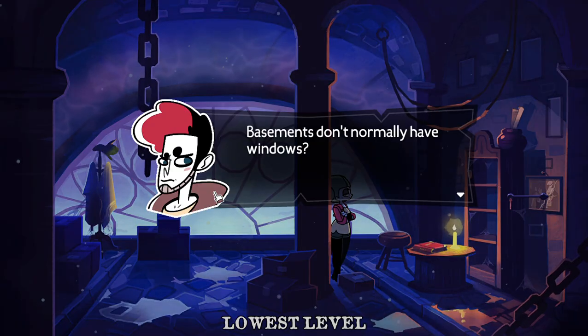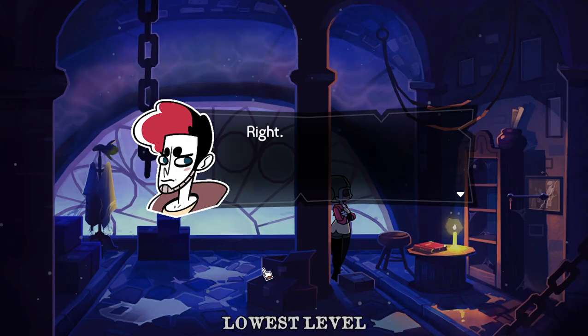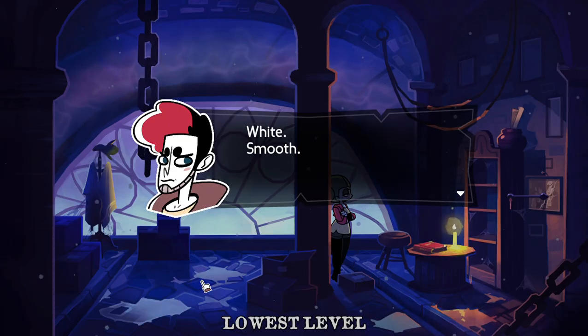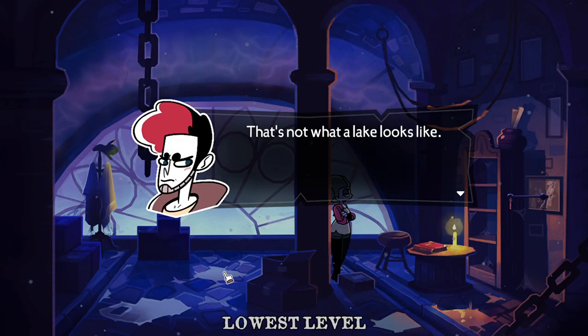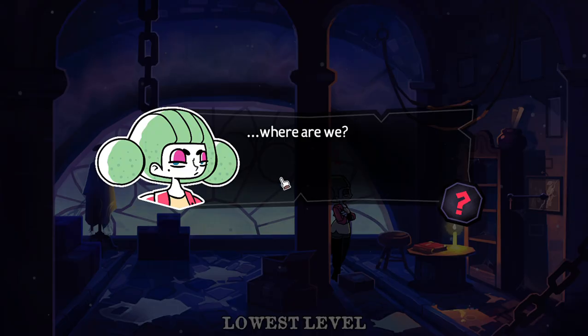Basements don't normally have windows. We're at the bottom of the lake. We must be. Right. But if that's the lake bed, why does it look like that? Like what? White, smooth, no plants, no anything. That's not what a lake looks like. Where are we?